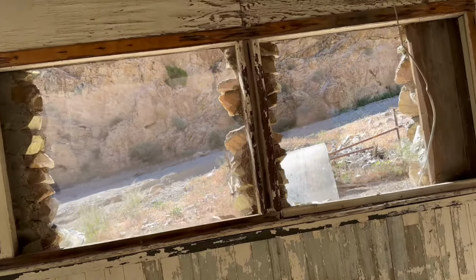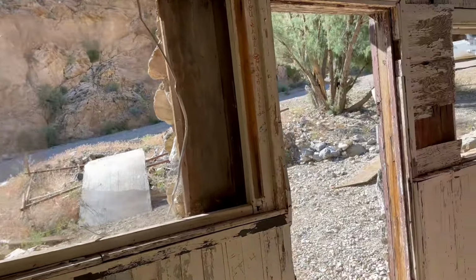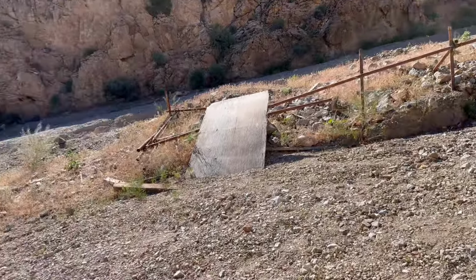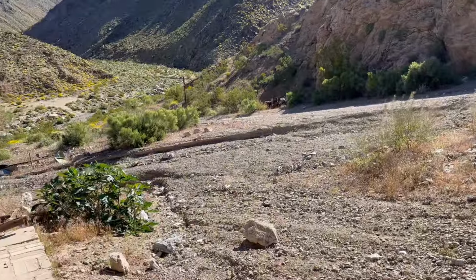Got lots of windows in here. Yeah, I'd be careful with those bees over there. I don't know if those are African. Yeah, be careful though.